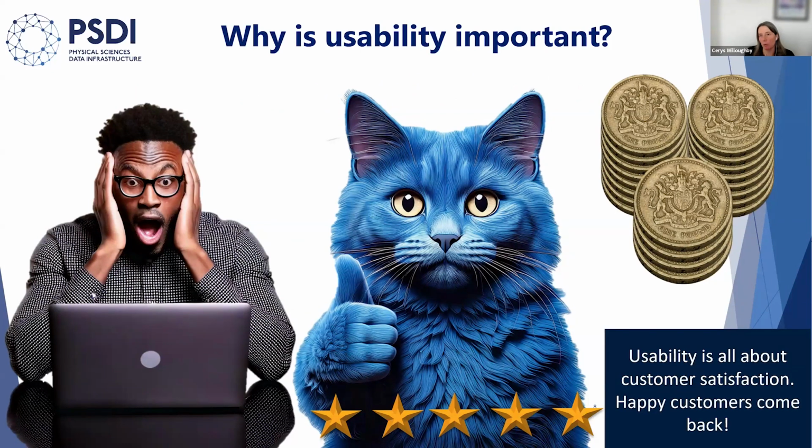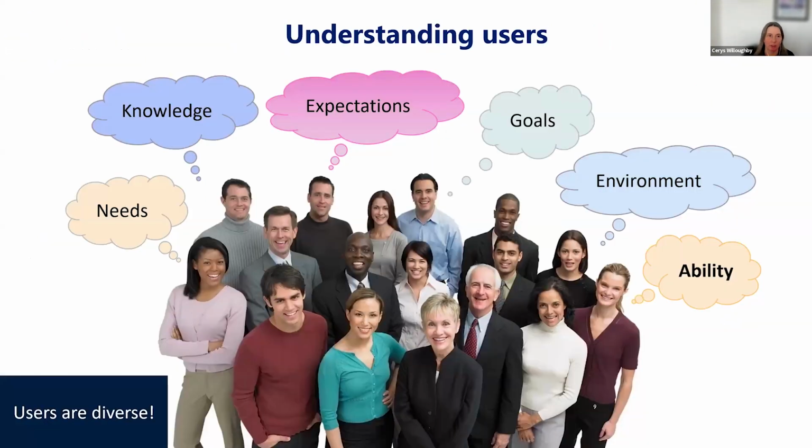But usability is also important in terms of business. If you think about usability up front, it's much cheaper than trying to fix problems later on. It also saves businesses money. So making sure that the usability is there, you think about what users are trying to do, will save you money and be a lot less expensive than trying to fix big problems later.